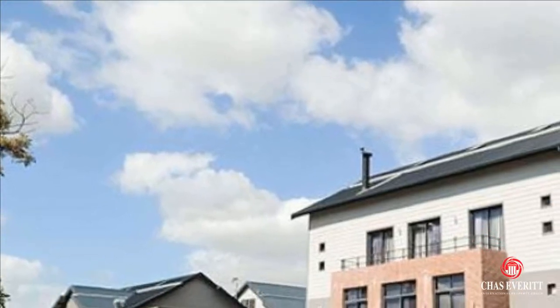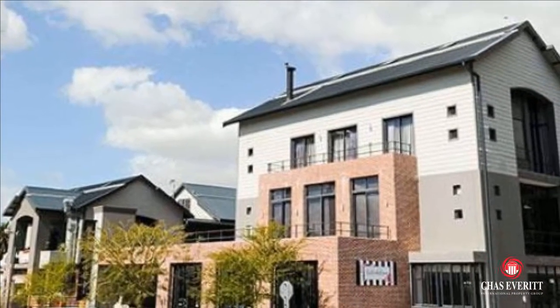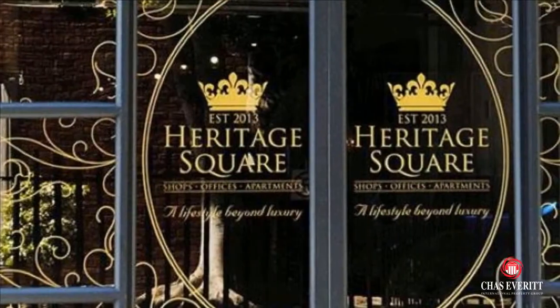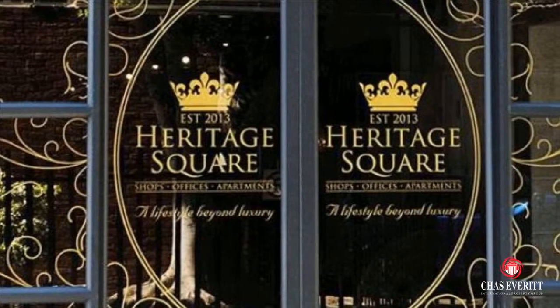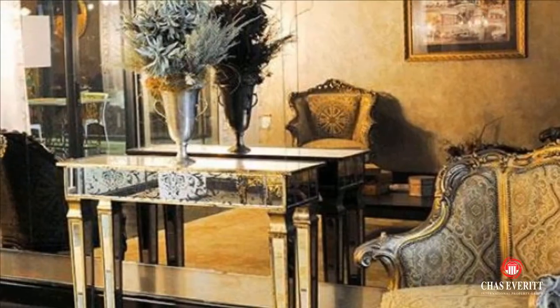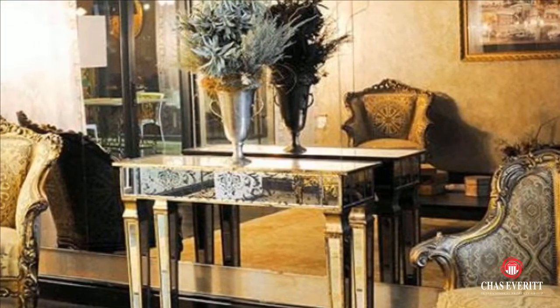Guests can also enjoy the communal garden. The residents and guests of Heritage Square can enjoy easy access to specialty shops and restaurants, and the building also houses office suites and wellness establishments, as the building offers mixed-use facilities. There is an option to buy the apartment fully furnished at an additional cost.